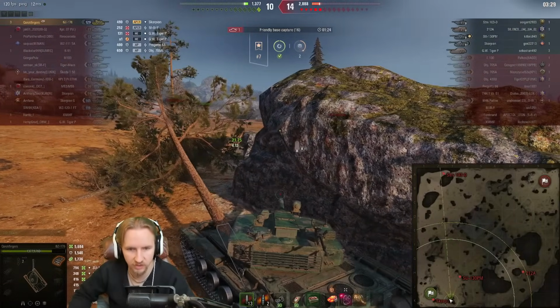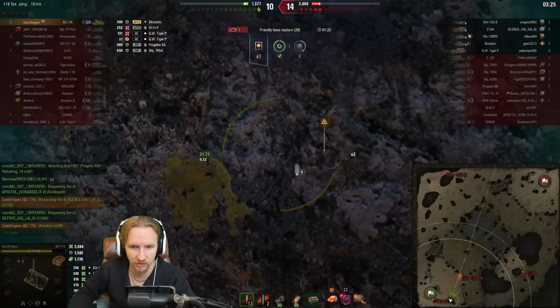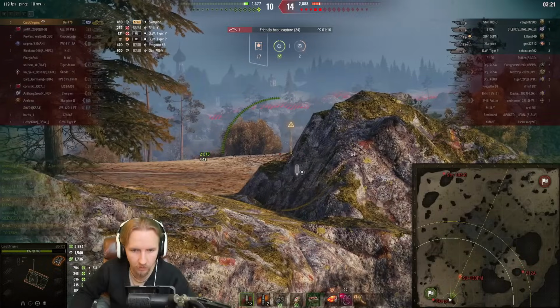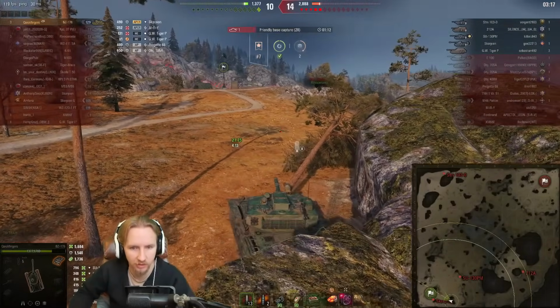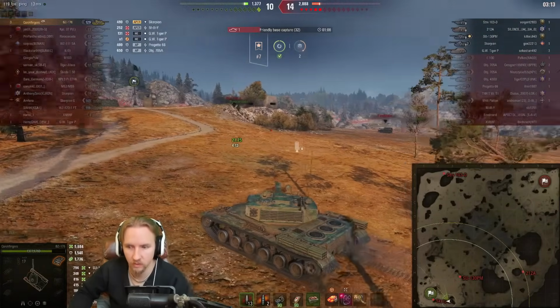Should we look for a shot on this SU? Where was he? He was like about here. Sometimes I like to ping the map so I have an idea of where I need to aim. Oh, he's blatantly in that bush. He's not actually. Alright, I think I have to go after this Scorpion.